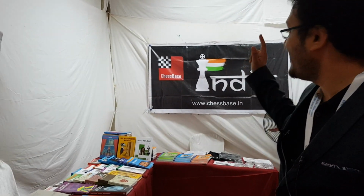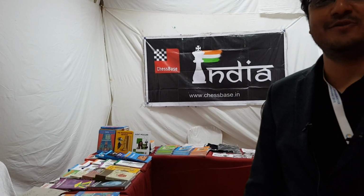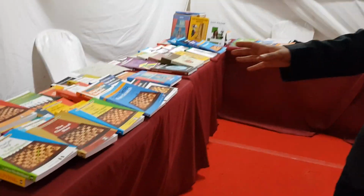It's the first Goa International GM tournament, and we are right now in front of the ChessBase India stall where we are selling softwares of ChessBase and quality chess books. Now the softwares are all in soft copies, so you cannot really see them. Once you buy it, we email it to you, but what you can see here are the books, the quality chess books.